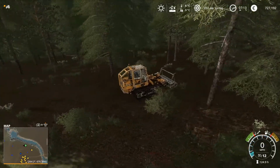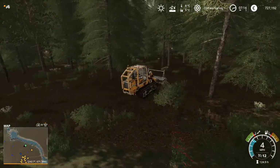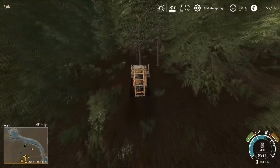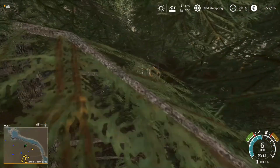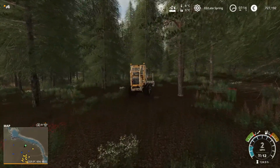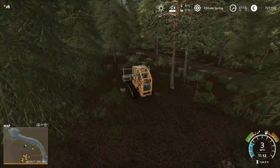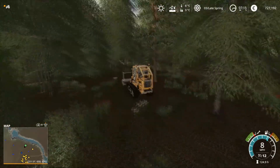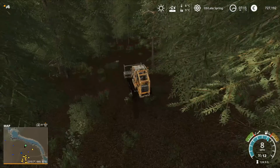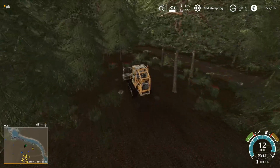Not go too far into the corner. I think up here as well. We'll leave that little clump. And we'll head back down here, mowing these ones as we go. And, yeah. Do we want to... let's leave that as well. Then we'll just head straight down this way.